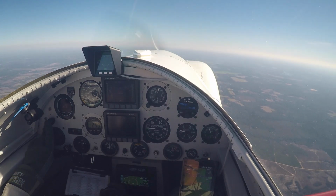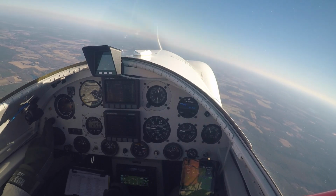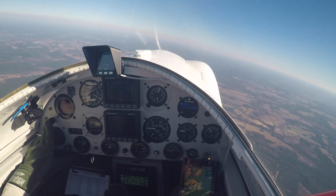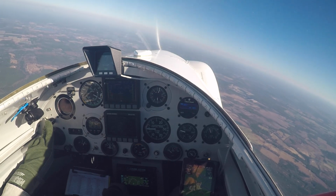All right, coming left, standard rate. Get a quick hack on 360 here. Make up for that first one. And we need to stay south and west and get away from this little zone up here.